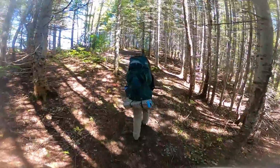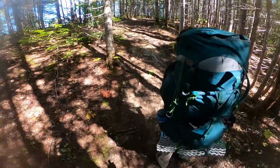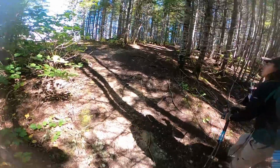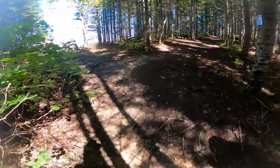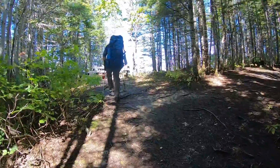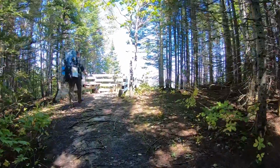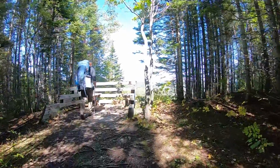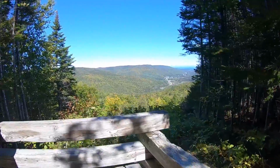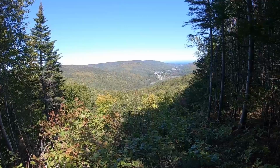We are approaching a lookout. Cool. All that uphill is worth it. Whoa. Wow. Imagine this with all the fall colors. Oh my God, look at how high we walked up, Tori. Huh? Holy crap, there's town. Whoa! We were on that road. Yeah. Holy crap. No wonder I'm exhausted.